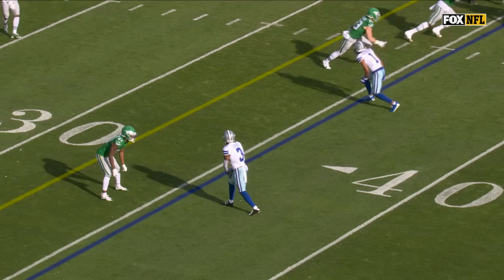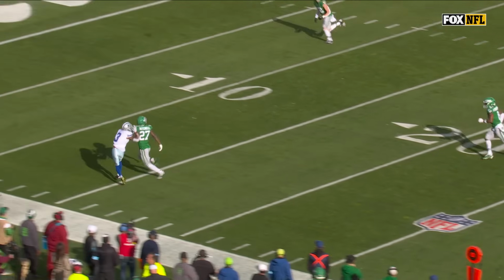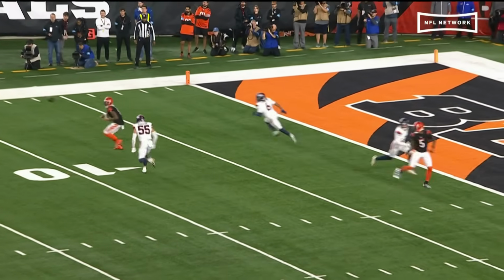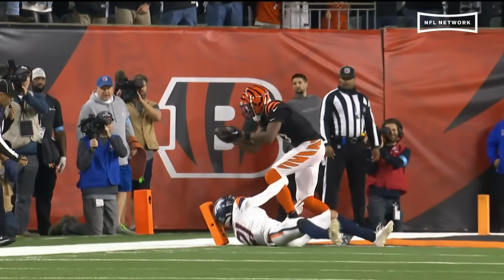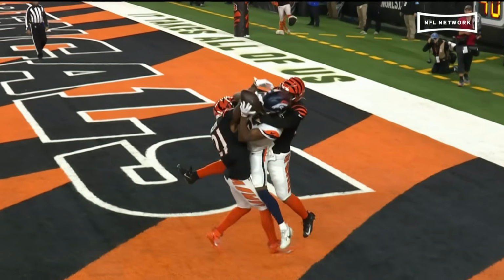Not improved under Vic Fangio from a year ago, but at the top of the list, the improvement they have gotten out of their. Let's get the first down, stay in bounds. They tried bringing pressure off the slot. It was over 400 yards, 3 touchdowns, no interceptions. Outside the pocket, Nix has been terrific.